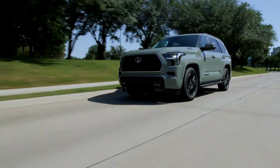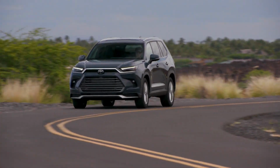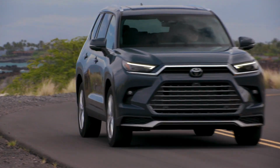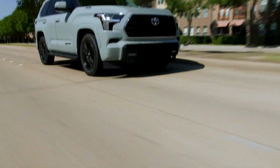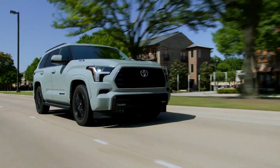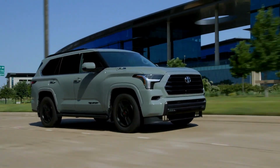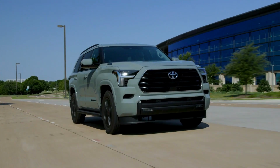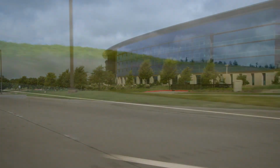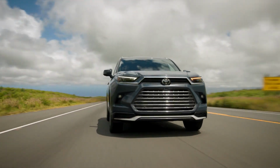So, which Toyota is the ultimate choice for 2025? The Grand Highlander impresses with its sleek design, hybrid efficiency, and family-first approach, perfect for city cruising or road tripping in comfort. Meanwhile, the Sequoia roars with untamed capability, built for those who need serious towing power, off-road dominance, and a bold, commanding presence. It's a battle of priorities. Refined practicality versus rugged adventure. Toyota has crafted two distinct SUVs to fit very different lifestyles, and the decision is all yours. Which one speaks to you? The versatile Grand Highlander or the mighty Sequoia?